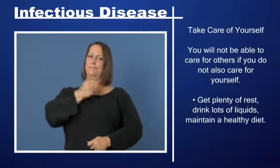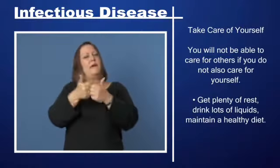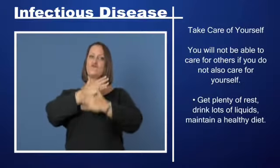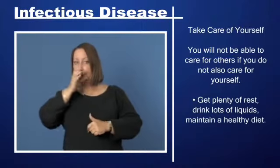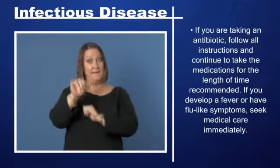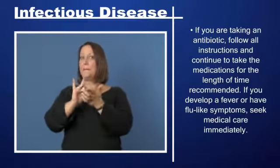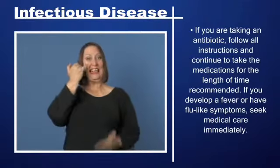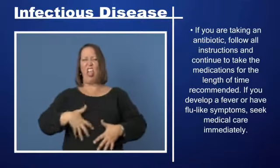Take care of yourself. You will not be able to care for others if you do not also care for yourself. Get plenty of rest, drink lots of liquids, and maintain a healthy diet. If you are taking an antibiotic, follow all instructions and continue to take the medications for the length of time recommended. If you develop a fever or have flu-like symptoms, seek medical care immediately.